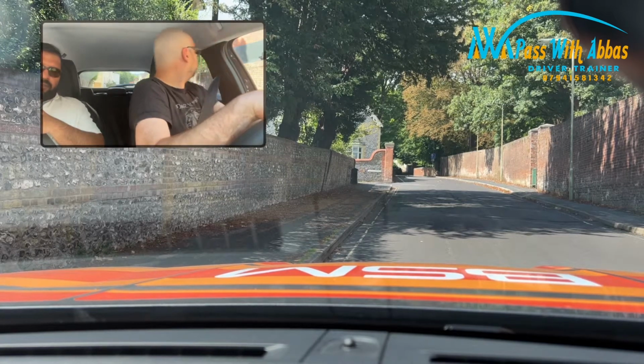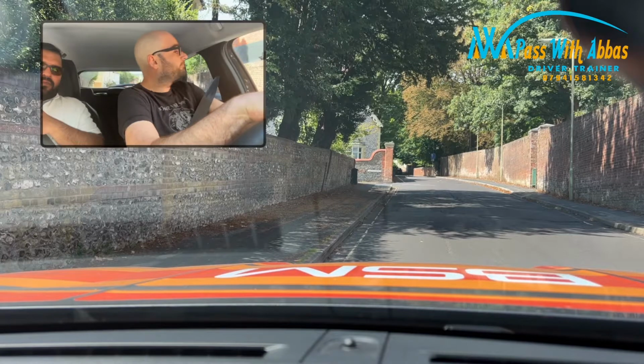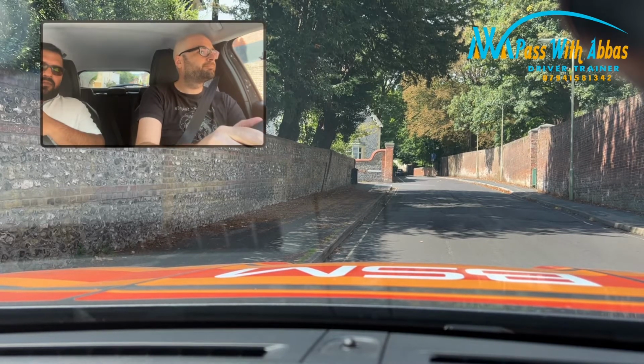Now this is where Gareth has done another driving fault, and in fact it was a serious driving fault. He was planning to move off. He did his all-around observation, and he's constantly checking his mirror as well, and he has started to signal. But during the move off, his car has stalled.